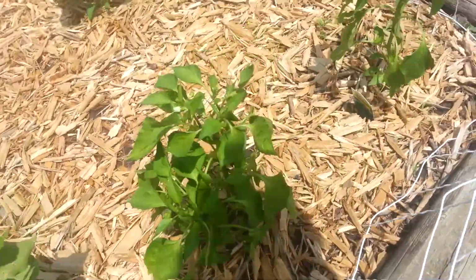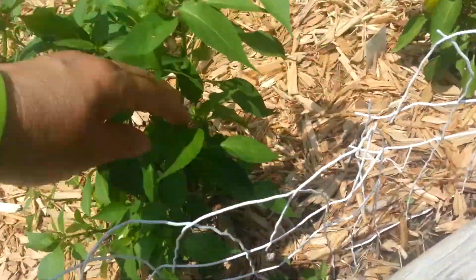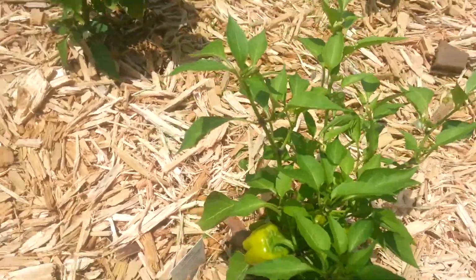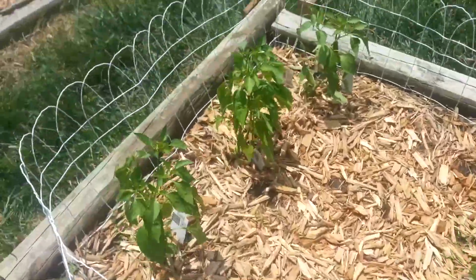As you can see, many different varieties of peppers. One thing we do eat a lot of, these are cute. These are called Cajun bells. They're tiny bells. They have just a tiny bit of a zap to them, not much. They're fun for cooking.